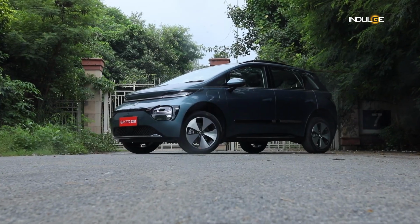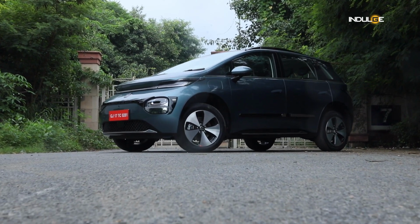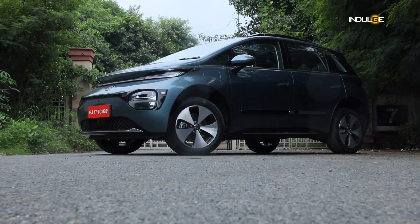And that was my whole experience of the first hand drive of the all new MG Windsor EV.